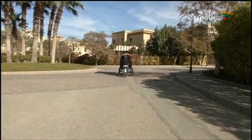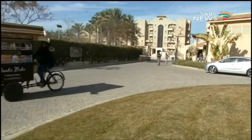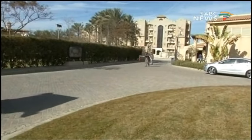Mansour, who worked as a librarian before she started the project, hopes to have more than one bike bookshop in the future so as to share her love for reading with more people.